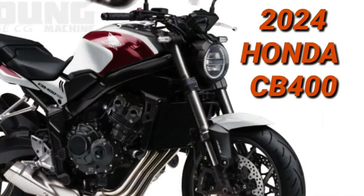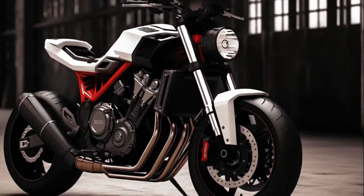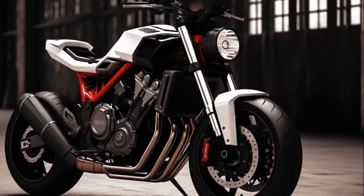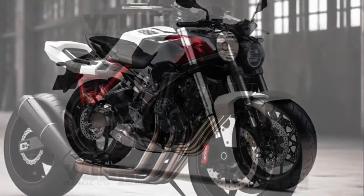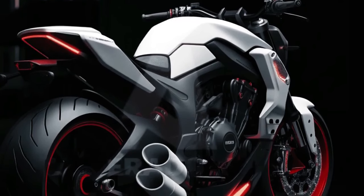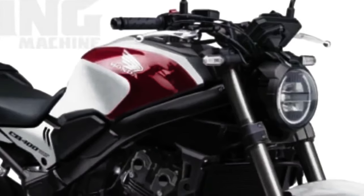The new 2024 Honda CB400 concept was digitally conceived to bring to life the imagination of what the highly anticipated Honda CB400 would look like in the 2024 model year. This creation represents a bold approach by Honda, which seeks to be at the forefront of innovation and revolutionary design. Innovative and bold design. The design of the new 2024 Honda CB400 concept is a true example of aesthetic engineering, combining bold elements and futuristic lines.